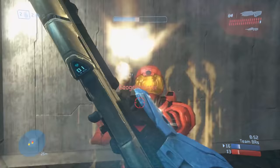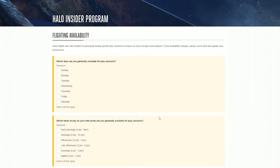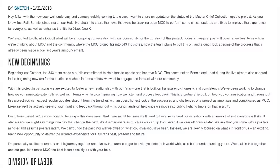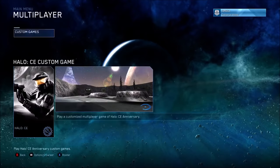By launching the Halo Insider program, 343 would be allowing the community themselves to beta test updated builds. These became known as flights, which were emblematic of their new approach to the game. The Master Chief Collection was to become a community-driven collection. Over the next year, 343 released various flights, each one delivering noticeable improvements to the experience in the form of bug fixes, stability improvements, UI overhauls, and even minor feature additions, and also major feature additions.